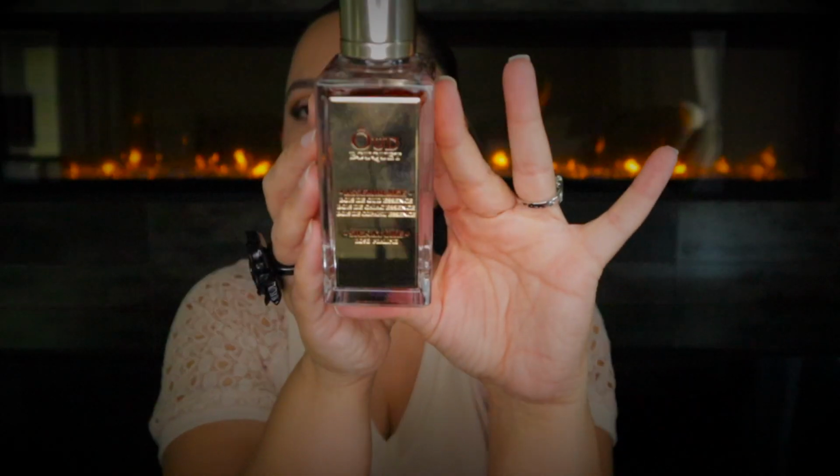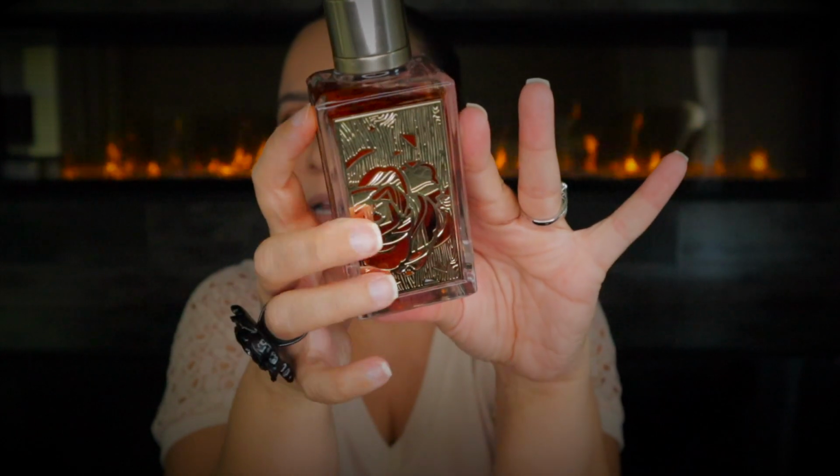So another beautiful simple bottle, but it's got this really pretty plate on it, is from Maison Lancôme, and this is Oud Bouquet.